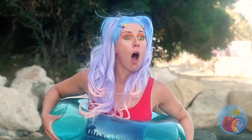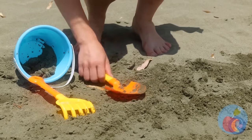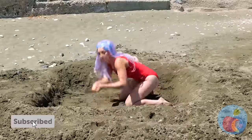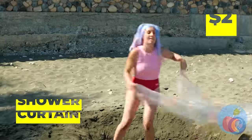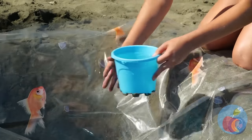Oh, maybe we should wait for things to calm down. Yeah, let's play in the sand and make a nice safe hole. Better yet, add a shower curtain, add some water, and it's your own pool.